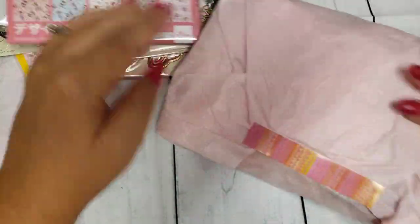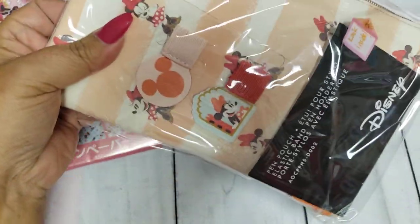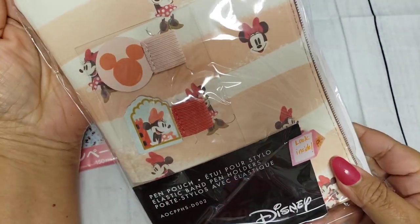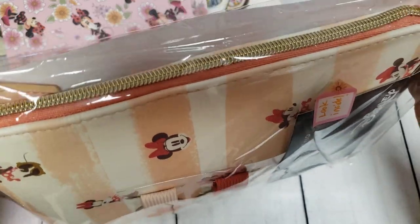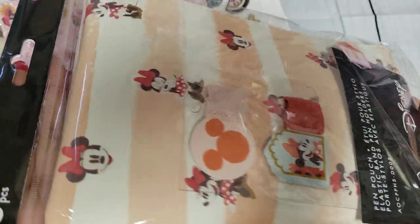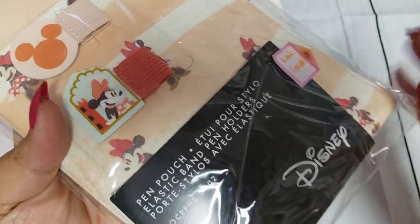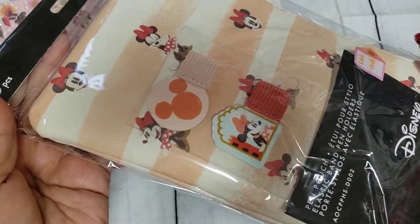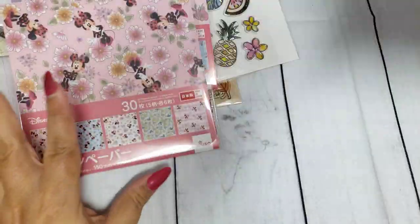Oh my gosh, you guys. So one more thing here. What is this? She's killing me. It's a pen pouch. What is all in here? It's a pen pouch and a bag. Oh my gosh, this is so cute. I can take this when I go to Disneyland, keep all my stuff in here. So then I can add to my journal, put everything that I plan on adding to my journal while I'm out there. Love that. Thank you.